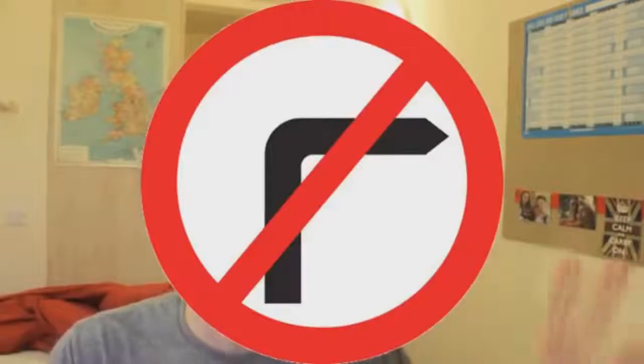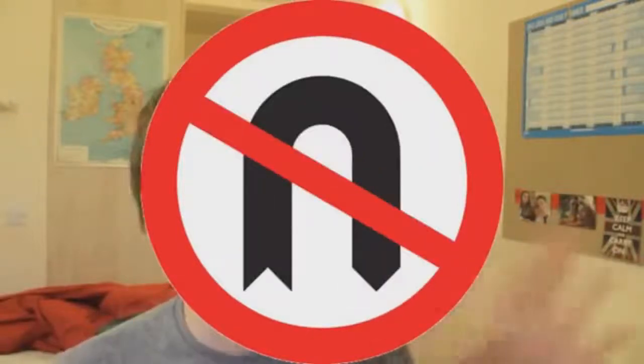There are 3 signs prohibiting turning of any kind: no right turn, no left turn, no U-turn. They're kind of self-explanatory. Usually a red circle with a diagonal line through it means no this, so no right turn, no left turn, no U-turn. It's like an upside down U. They should be really easy to remember.